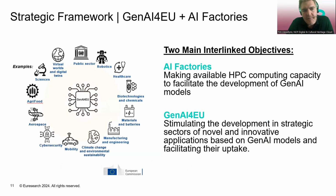So one of the key aspects of the strategic framework involves the usage of generative AI across many different European industries of importance. Some examples of those industries that have been highlighted by the European Commission are on the left. They tackle things like healthcare, aerospace, cybersecurity, but also areas in climate change or materials science, as well as biotechnologies and chemicals, not only looking at robotics, but also into virtual worlds and digital twins, for example. So it's very broad.